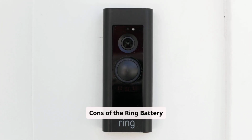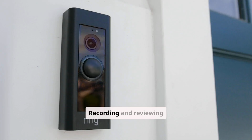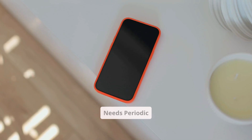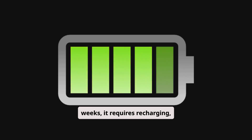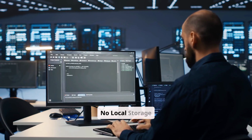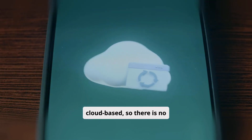Cons of the Ring Battery Doorbell: requires subscription for full features. Recording and reviewing footage requires a Ring Protect plan subscription. Needs periodic charging. While the battery lasts weeks, it requires recharging, which may inconvenience some users. No local storage. All footage is cloud-based, so there is no offline backup.